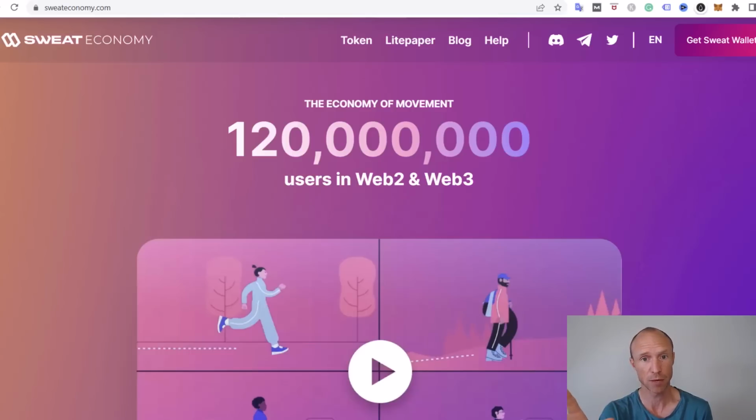After downloading the Sweat wallet, you need to go to that email on your phone, open it in a Chrome browser. That's how it is as of recording this. You can only do it through Chrome. The link didn't work in other browsers for me anyways. It said open it in Chrome, and then it will verify your Sweat wallet, and then you will get inside. I just wanted to explain that because it can be a little bit confusing, but it's actually not.